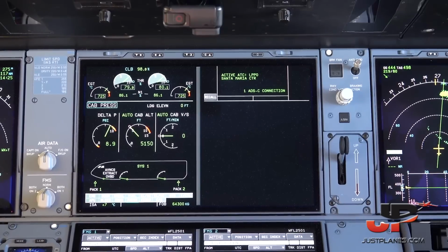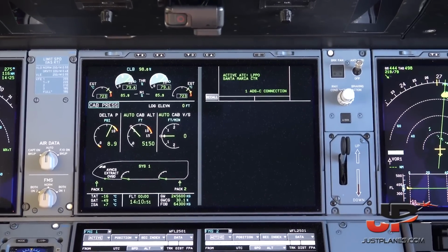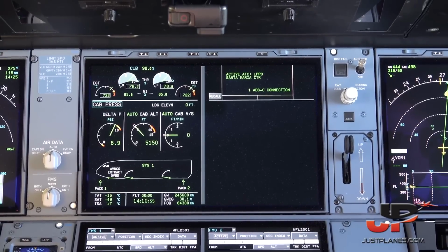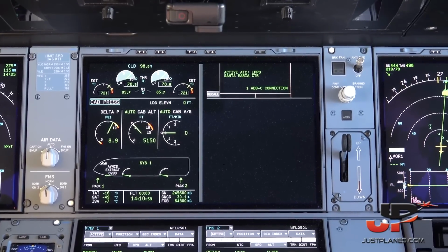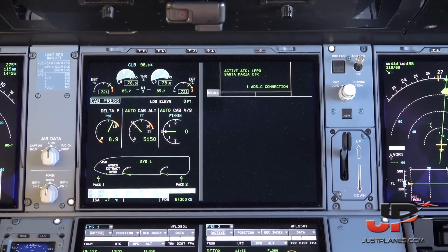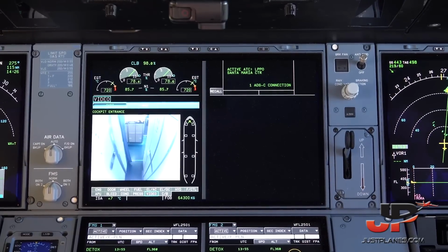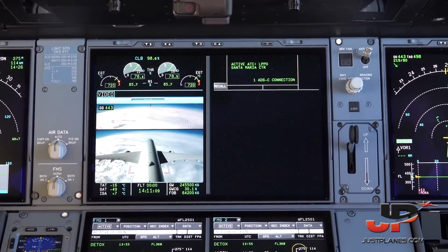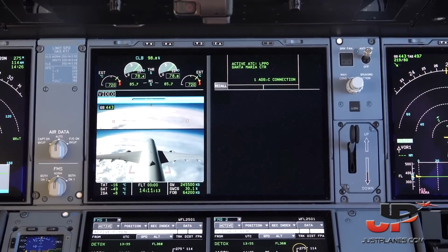Pressurization system. Here we can see a cabin altitude of 5,150 feet, which is, as I said before, much more comfortable for the passengers, as in the video that we saw before. Also, we can see here a view from the upper part of the airplane and from the nose.